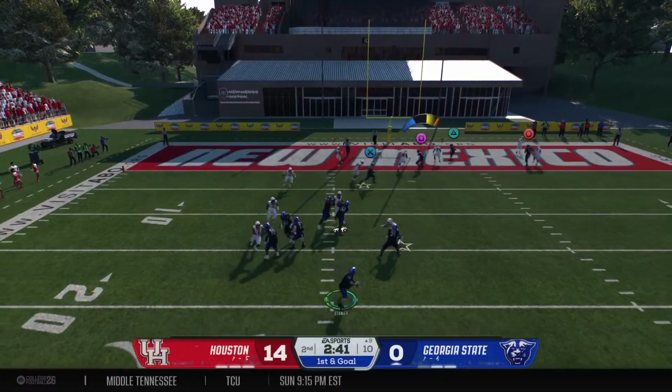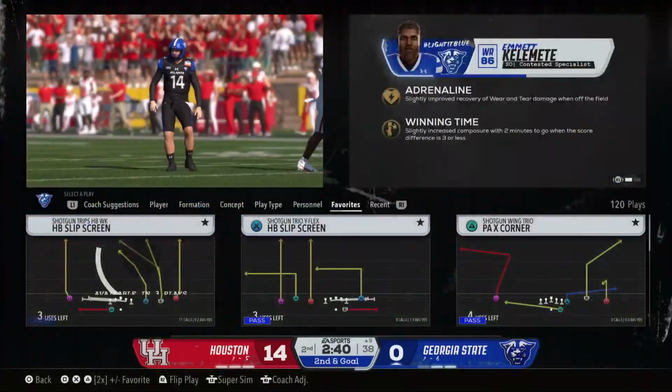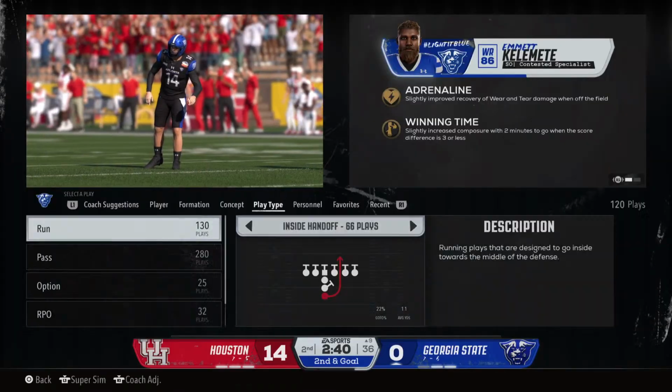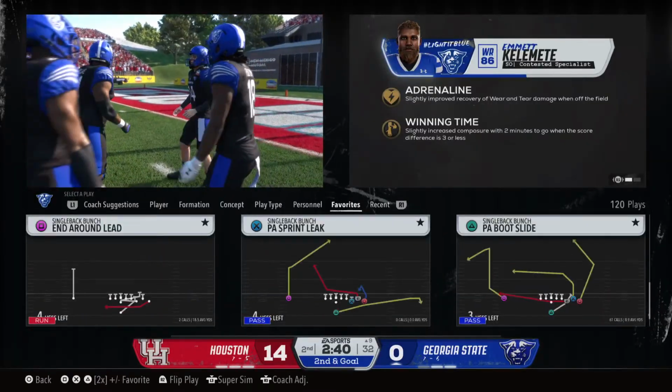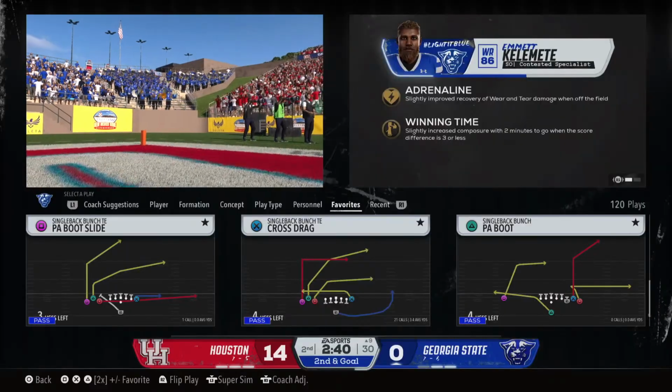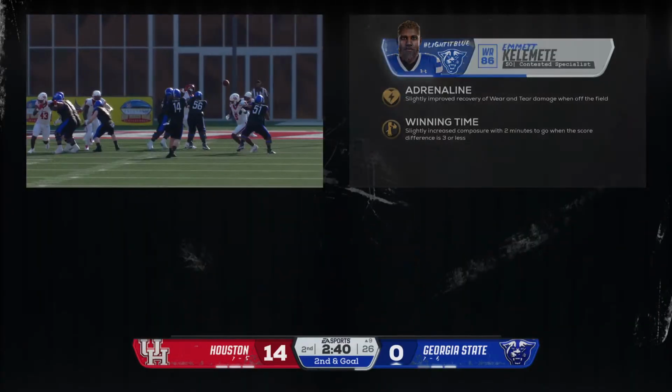Wants to go up top. Fires into the end zone. Can't make the grab as he was looking for his man right at the goal line. Perfect timing. Got there right when the ball got there. Didn't get there a little bit early. Saving the touchdown. Nice timing by that defender.